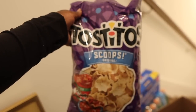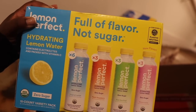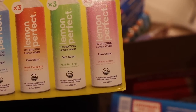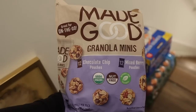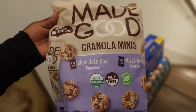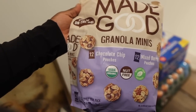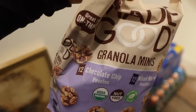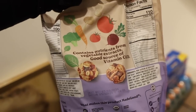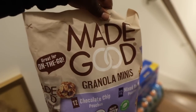Got a big bag of these scoops. Got these lemon waters, because I really do like these. I've never had the watermelon flavor, so kind of excited about that. I never seen these before, but y'all, I love snacking on stuff, so I thought this could be better than eating Oreos or something. It comes with 12 chocolate chip pouches and 12 mixed berry pouches. And yeah, I'm excited to try these out, because I also really do like granola.